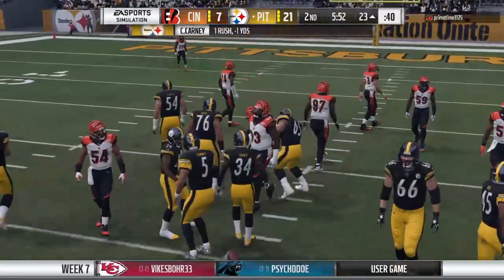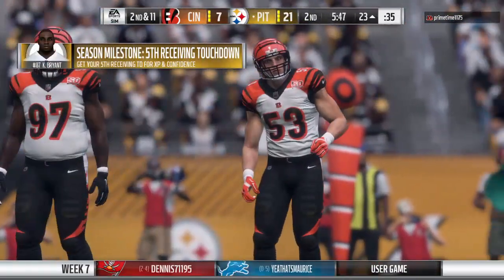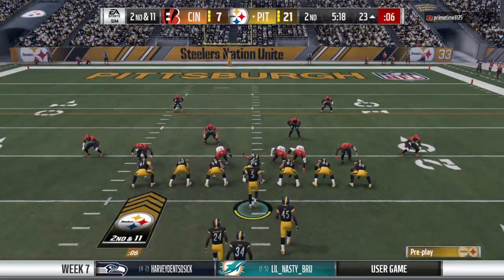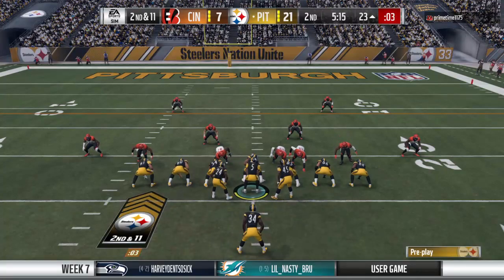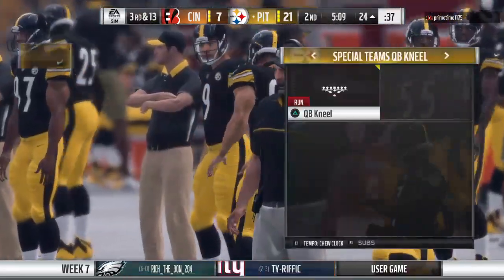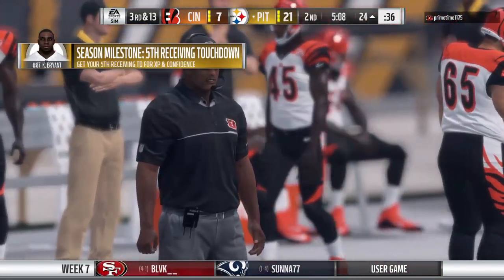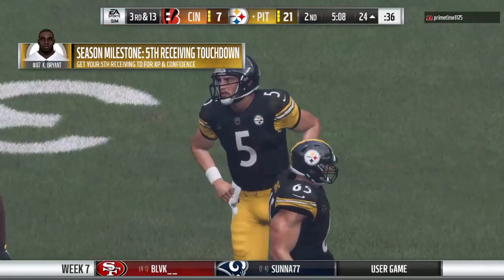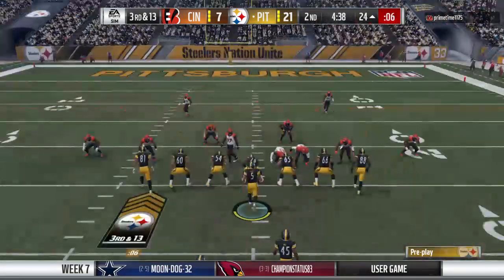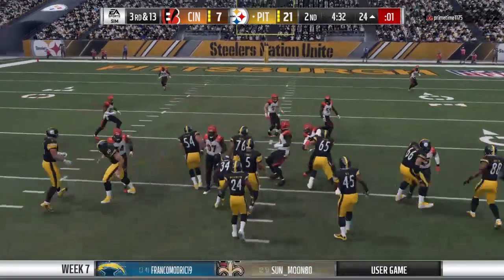And they take a knee. And they will take a knee here. So 1st and 2nd down went in the wrong direction. They'll try to do better here on 3rd and 13. And they'll indeed take a knee.